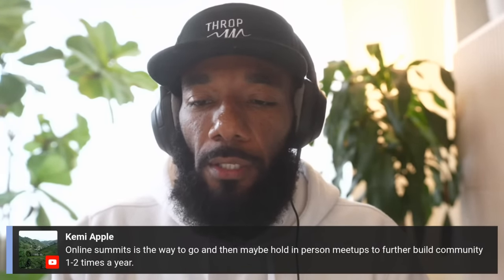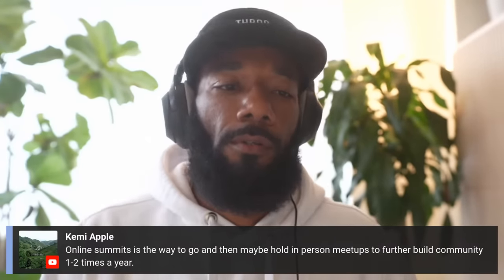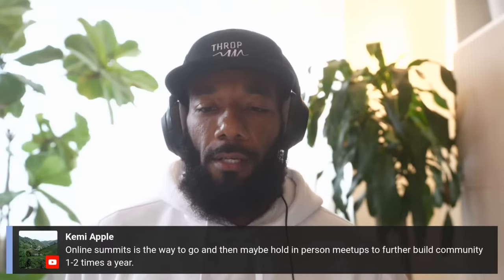Then maybe hold in-person meetups to further build community one to two times a year. I think that's a good idea as well. Natasha Parker says, yes, we will be willing to pay for the network.